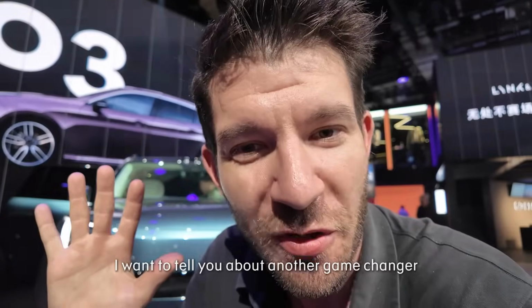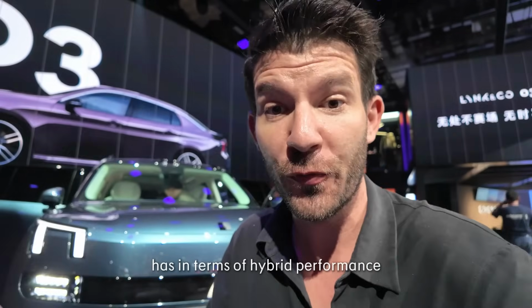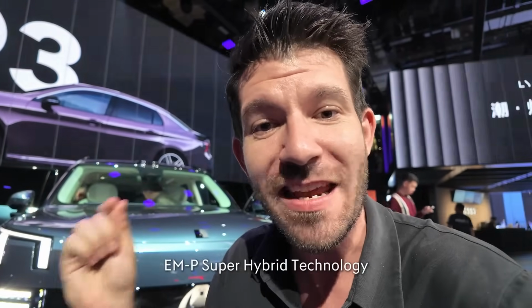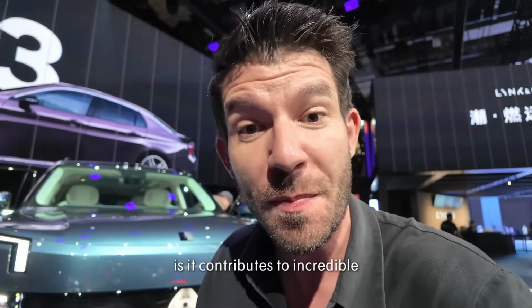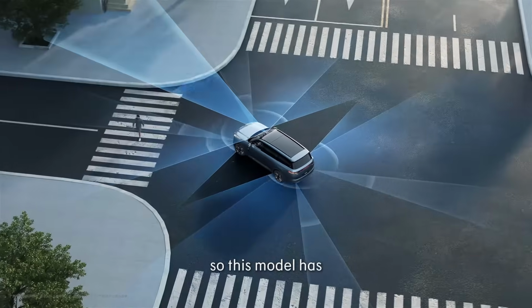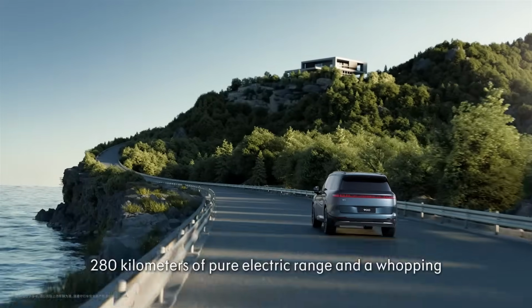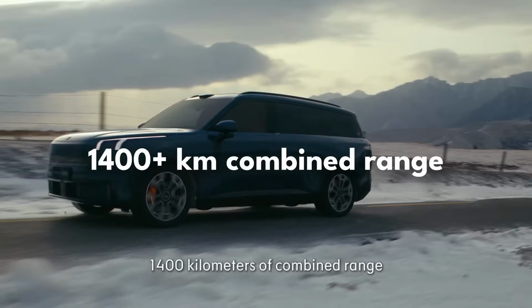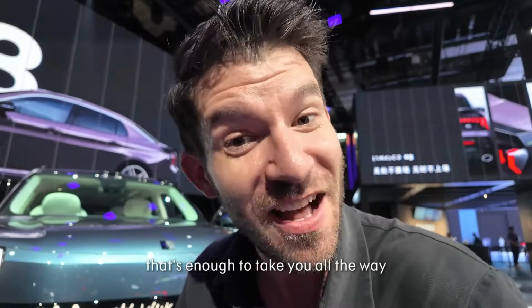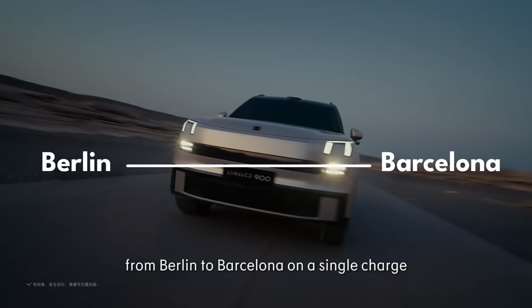I want to tell you about another game changer that the Lynk Co 900 has in terms of hybrid performance. It possesses something called EMP Super Hybrid technology. And one thing that enables is incredible combined range. So this model has 280 kilometers of pure electric range and a whopping 1,400 kilometers of combined range. That's enough to take you all the way from Berlin to Barcelona without having to fill up your tank.